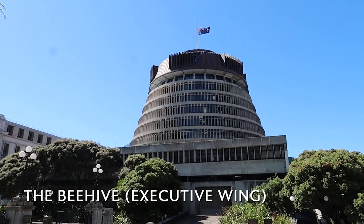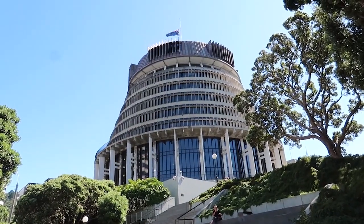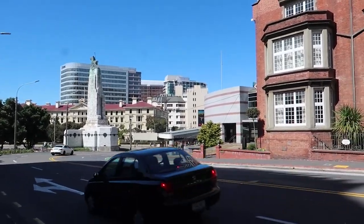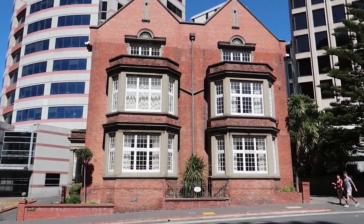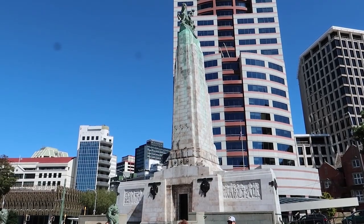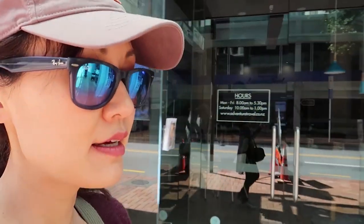Here's the Beehive Building, or their Parliament Building. Some of the cool sculptures here. Here's a better view of the Beehive or the Parliament Building. Just took a nice little walk around town, saw the Parliament Building, we went through the Botanical Gardens, and now we're heading to lunch at this place called Pizza Pomodoro, and there's like a bar next door that has really good craft beer, so we're gonna try that, and afterwards we're gonna head to the museum. I don't know if we will have much time after that.